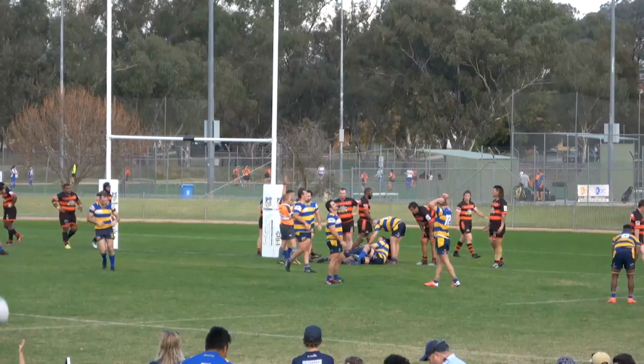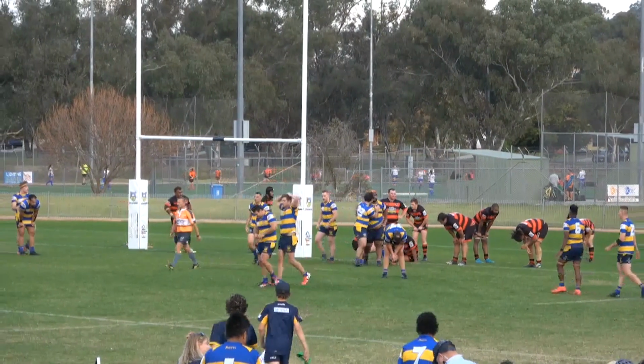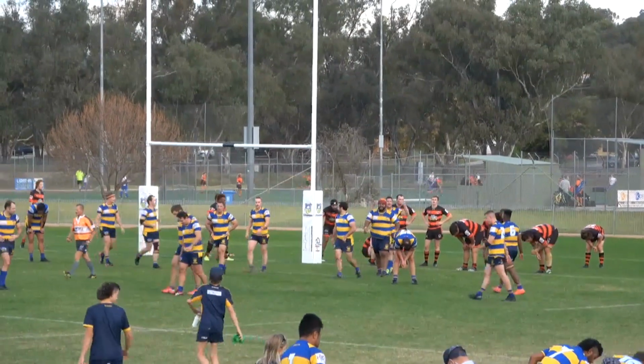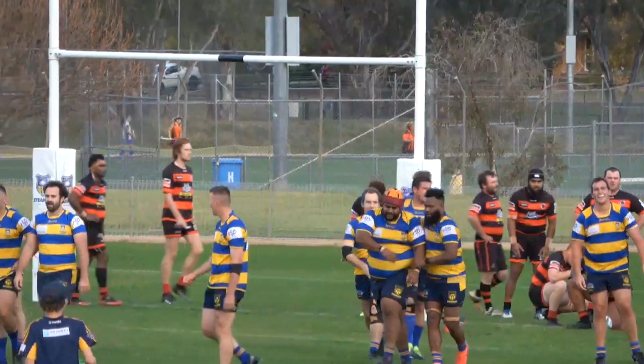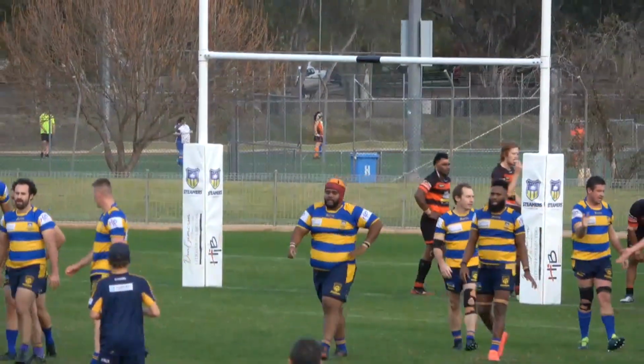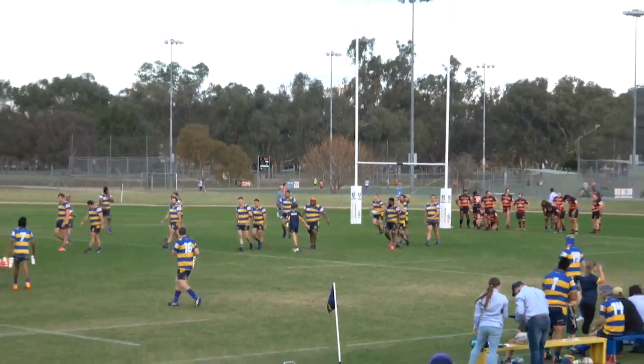This man has already played a game for the twos. So just patience there. Where does he take his energy from? Just patience and big man there for the line. That's him, this guy. Flying Fijian. So that takes it to 34 to 12.